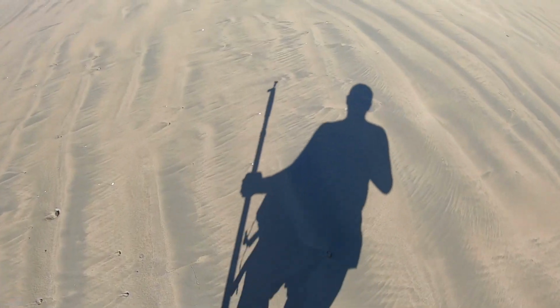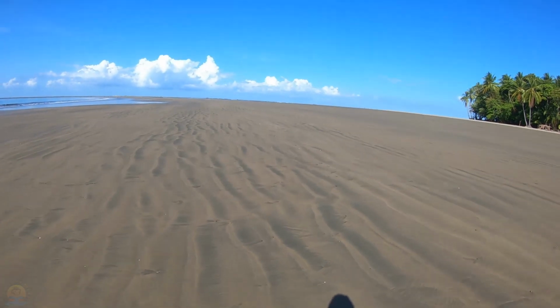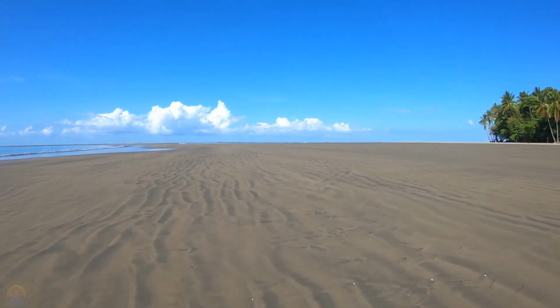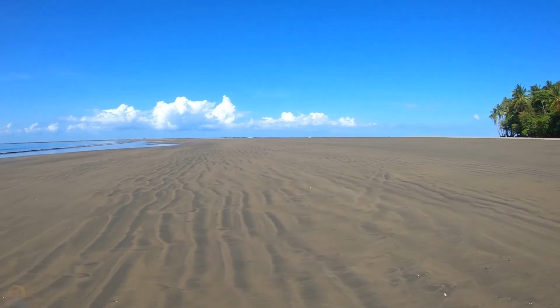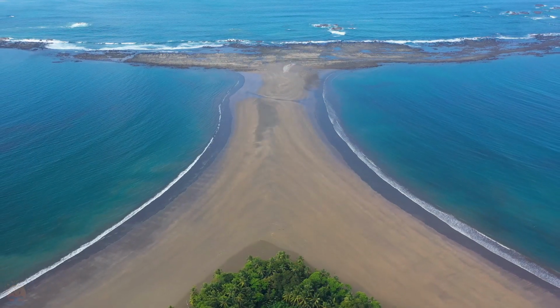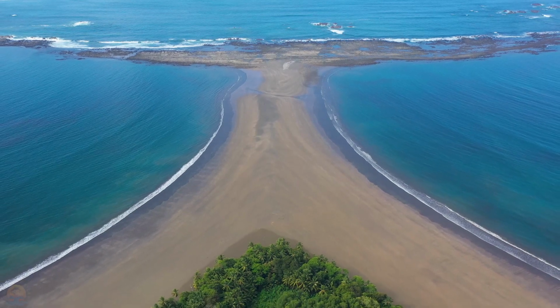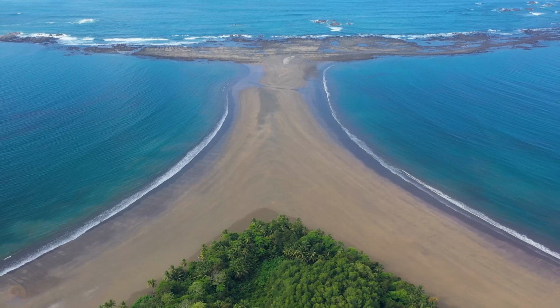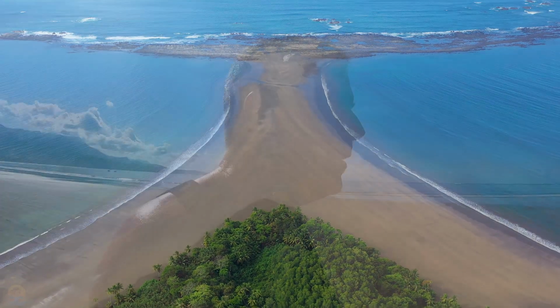Shadow's a little tall because it's early morning. Not really early morning by Costa Rica standards, it's probably 8:30 I think. So yeah, this is the whale tail. So right now, we're actually on the whale tail, the beginning part, the base of the whale tail.